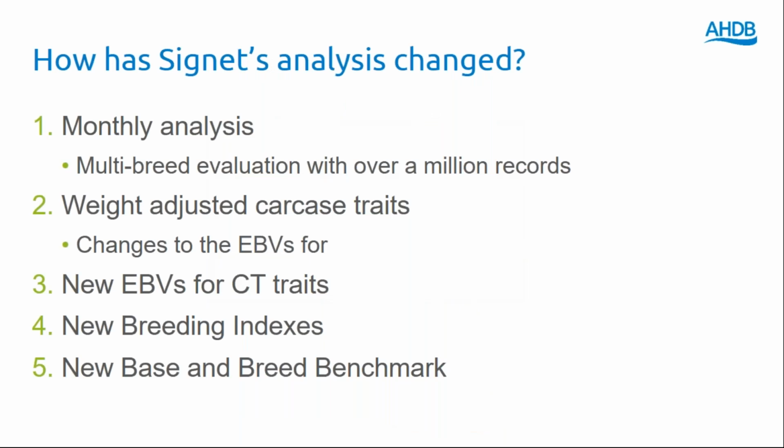So what are all the changes about? Well, the first change we have is that we have a monthly analysis now. So that means whenever data comes in, it's only 30 days away from being updated. And as people spread their lambing seasons over time and lamb at different points, it's great that we can get them some instant feedback. There's always a challenge in keeping information up to date, and so it does mean going back to the website and having a look at the latest EBVs for your animals if you want the most up-to-date information. But we've now got a multi-breed evaluation that we use, and actually there's several million records used within that. The other big change we've made is moving to weight-adjusted carcass traits, and I'll explain that in a moment.